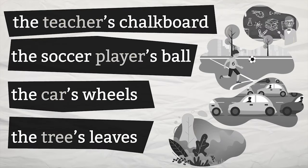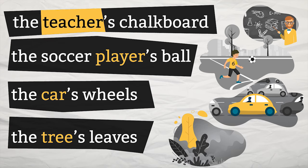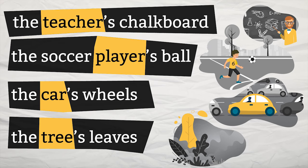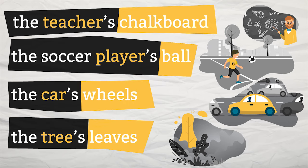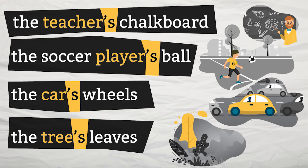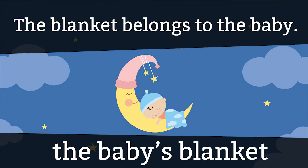Here are some more possessive singular nouns. The teacher's chalkboard. The soccer player's ball. The car's wheels. The tree's leaves. Teacher, player, car, and tree are all singular nouns that name just one person or thing. Something belongs to each of them. Notice that an apostrophe and the letter S is added to the end of each noun to show that it is possessive.